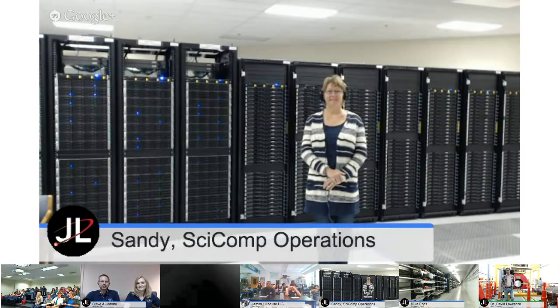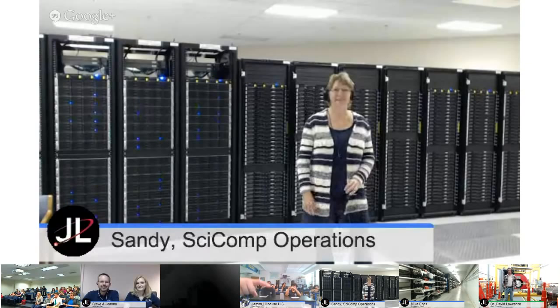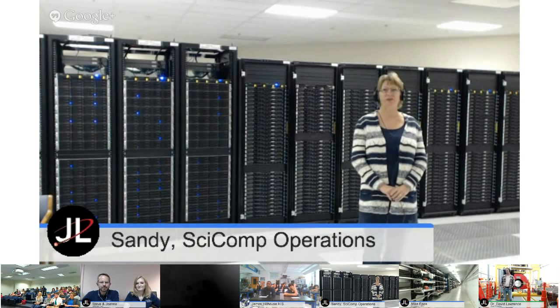And in our computer center, happily, we have Sandy, who's going to tell us all about the computers here at the lab. Sandy. So hi, everyone. I'm Sandy Philpott, and I'm the Scientific Computing Operations Manager here at Jefferson Lab.